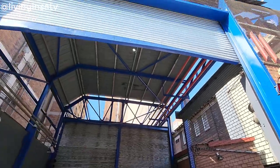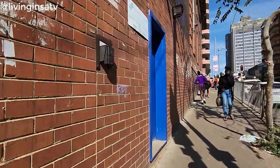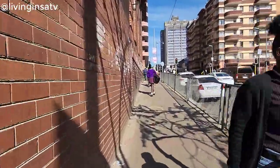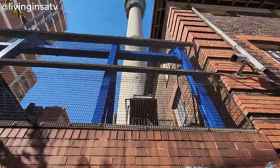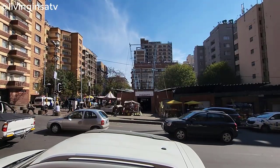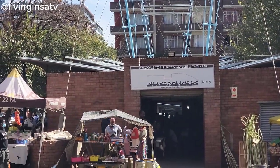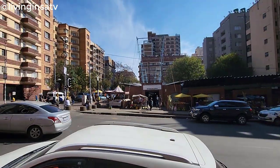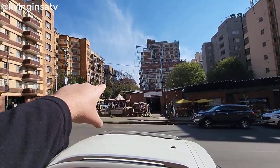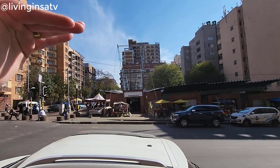You guys can see, they're already closing. They sense me, they're already closing the place. Oh my god. That's the entrance. So this is the entrance to the taxi rank, the one that you saw earlier. It's called the Welcome to Hillbrow Market and Taxi Rank. You guys remember the market? It's from that side, all the way down, and the taxi rank we saw was on that side.